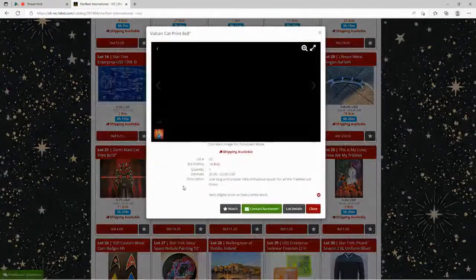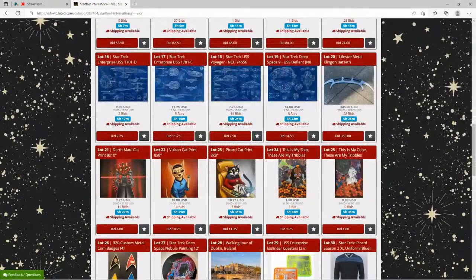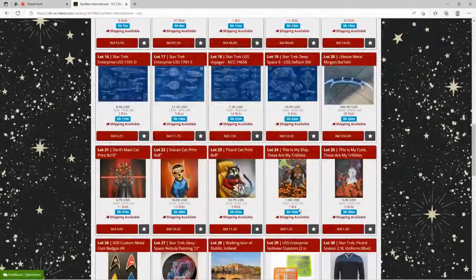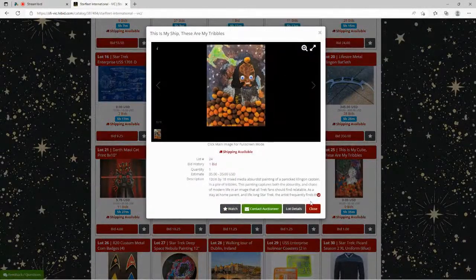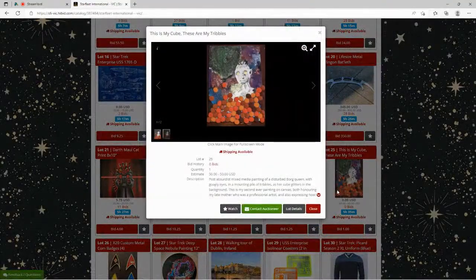The Vulcan, what I think is a poodle, but they say it's a cat. Or I'm sorry, Chihuahua, but they say it's a cat, is at $10. Picard cat print is at $10.75. The Klingon Tribbles is at $1, and there's no bid on the other Tribble with the alien.